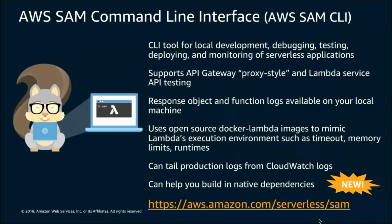Now, going along with the capabilities of the template is the AWS SAM CLI. The SAM CLI is a tool that allows you to do all sorts of things locally on, say, your workstation or wherever it is that you do development of applications. And so SAM CLI has, again, a number of capabilities. We can do everything from creating a brand new Lambda-based application, to doing local debug and testing, to being able to package and deploy our serverless application, as well as being able to tail the logs of that application once it's running in our production environment on AWS Lambda up in the cloud.